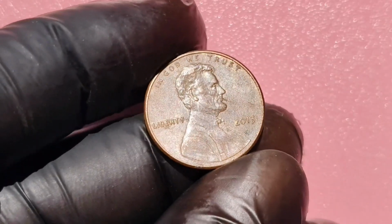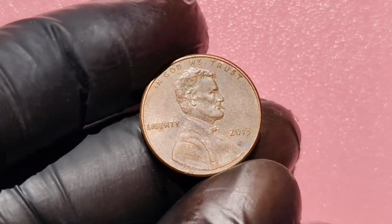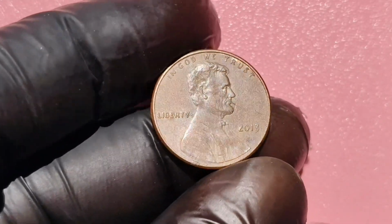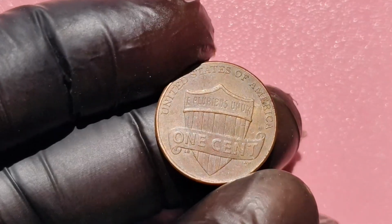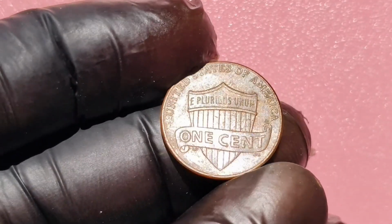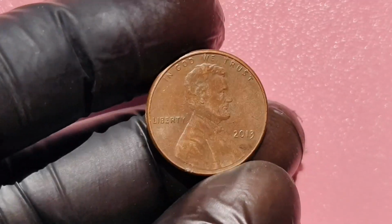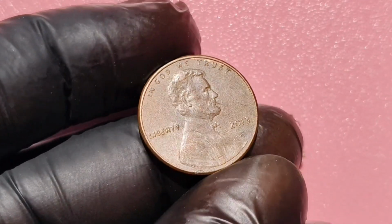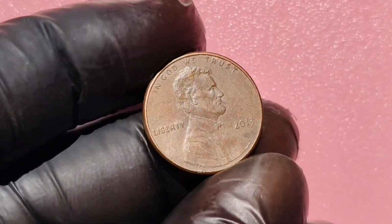Talk about a real hidden gem in the world of penny collecting: the 2013 no-mint marked Lincoln penny. This seemingly ordinary coin actually has a very special story behind it, and its value might just surprise you. So sit back, relax, and get ready to learn all about this unique piece of American history. Let's start by exploring the history of the 2013 no-mint marked Lincoln penny.